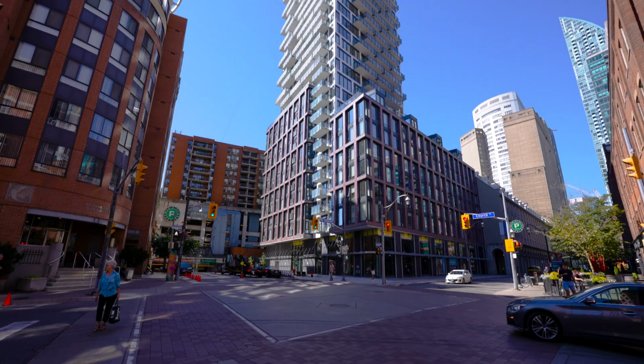I'm here today in front of 75 On The Esplanade, a beautiful new building in the heart of St. Lawrence Market, one of my absolute favorite neighborhoods in the city. I'm excited to take you on a tour of one of the beautiful penthouse suites just completed up on the 29th floor. Let's go up and take a look.